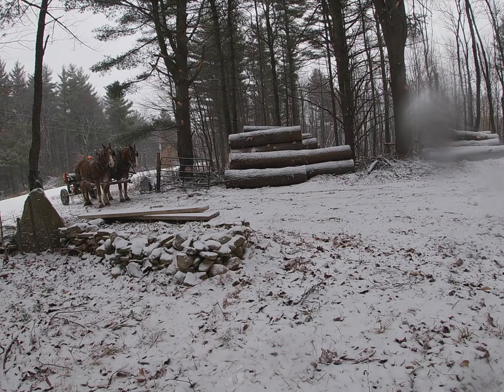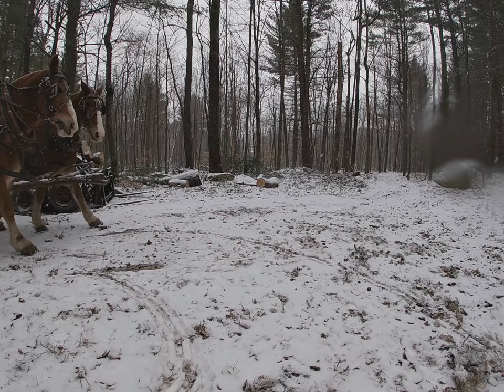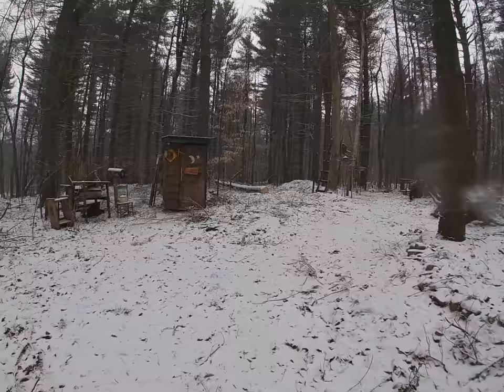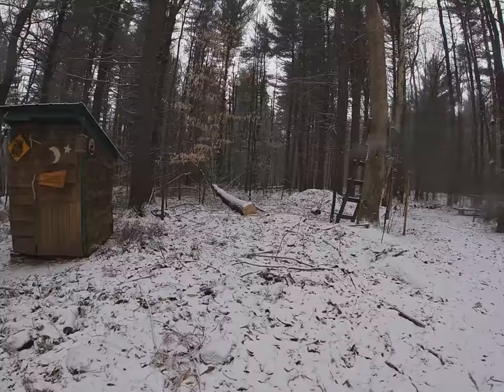Hi everybody, we've got to move to a different spot on this lot today, so that means we've got to open up a trail that's partially there and partially not, and we'll have to make a new one at that point. The new trail is going to be going right past this little outhouse that the owners have sitting here, and I'm going to have to put a bumper tree next to it so it doesn't get hurt.